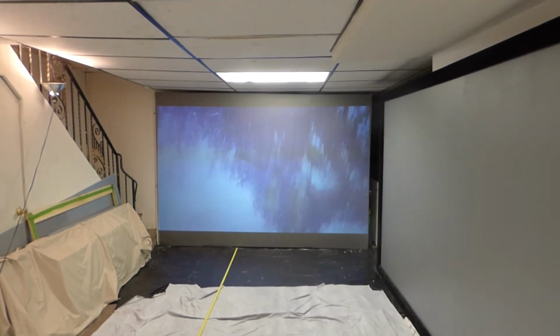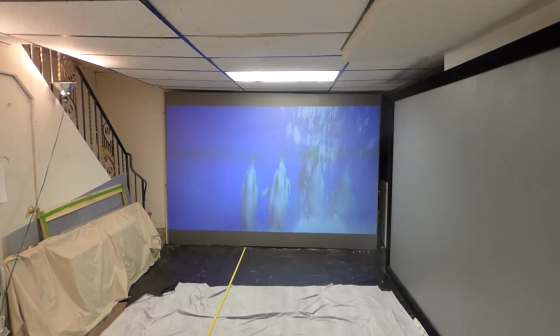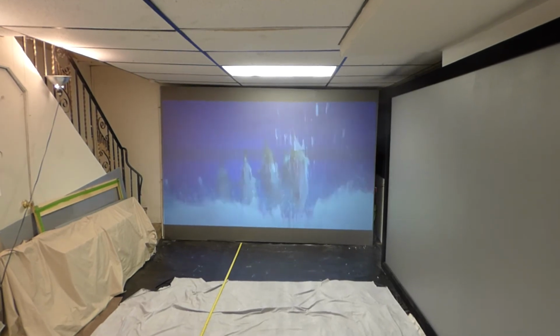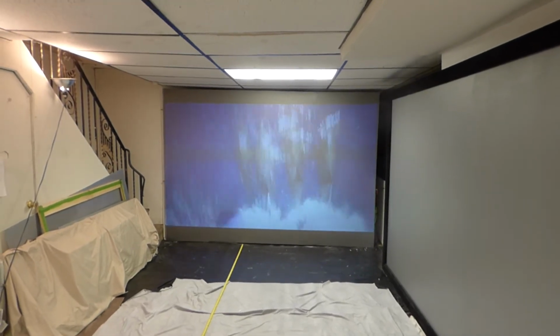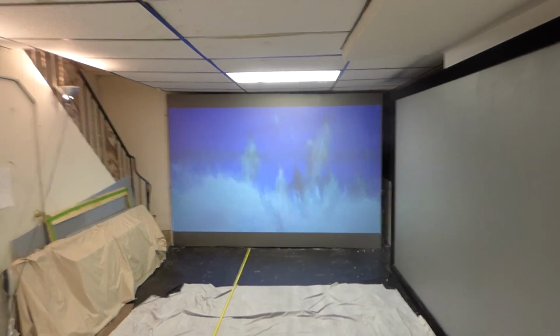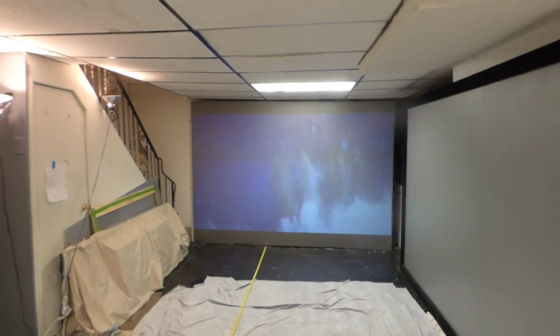Goose Screen is one of the companies I kept looking at first to get myself a projection screen or paint a screen on. And all I kept seeing was slideshows, slideshows, pictures, pictures. I wanted to see an actual video of the screen in action. It wasn't enough for me to see a couple of slideshows. I need to see the actual screen.